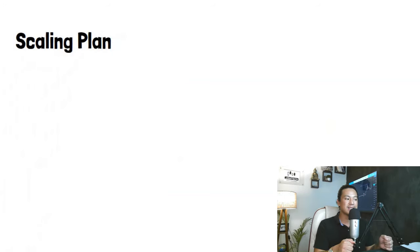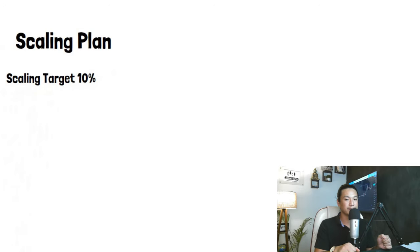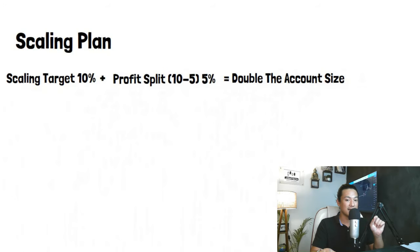Now let's look at the scaling plan, which we have seen lightly on the screen. I'll try to tell you what you have to do on the scaling plan. In order to scale your account, first you have to gain 10% of profit. That is the scaling target. Once you make the 10% profit in your account, they will double your account size.